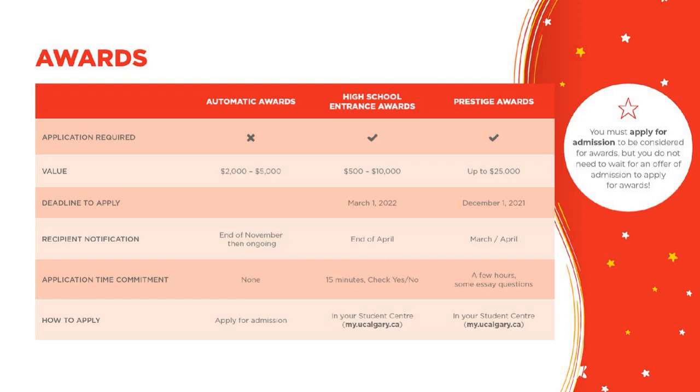This application process takes a little bit longer. It's going to be a few hours, but you just want to be really mindful of the answers that you're putting in there. So that's what our scholarships and awards are like. If you have any questions, we have a webinar coming up for awards that will give a deep dive into what to expect on the application and make sure that you stand out. So be sure to pre-register for our webinar in November.